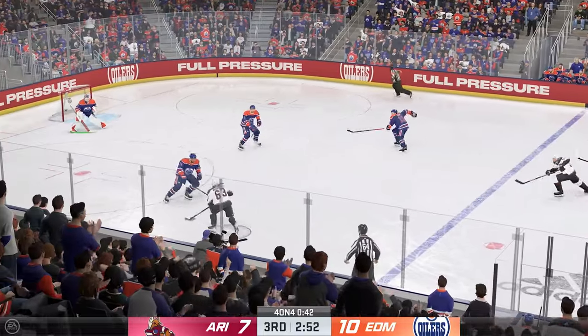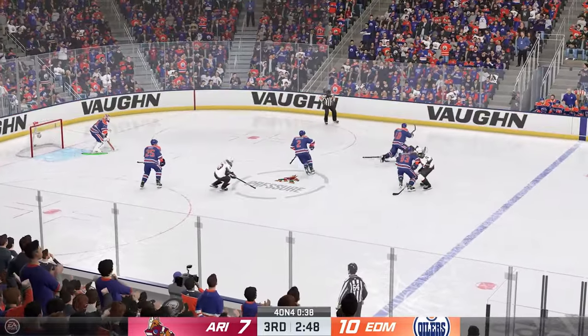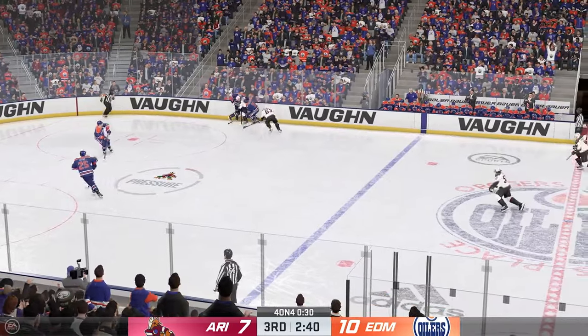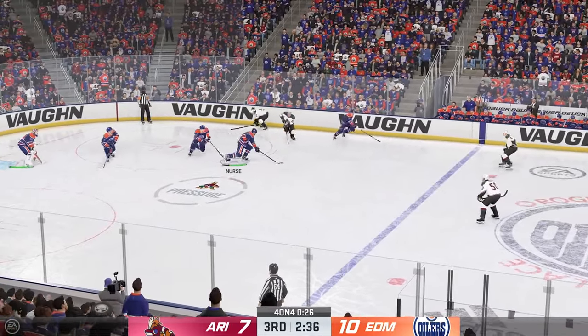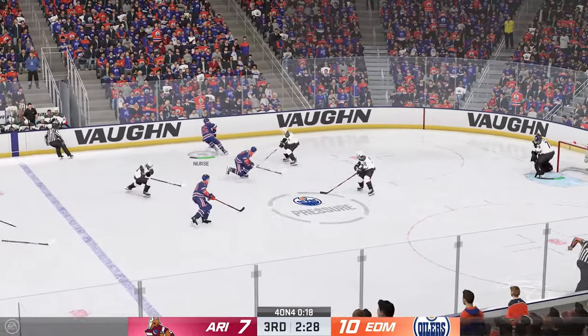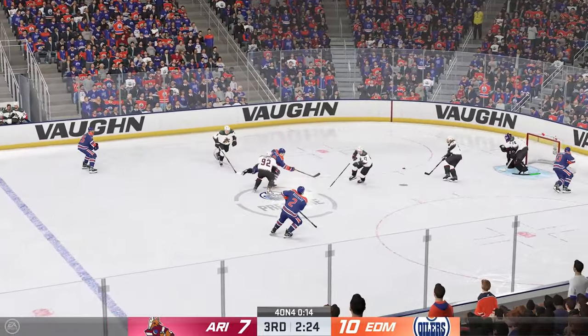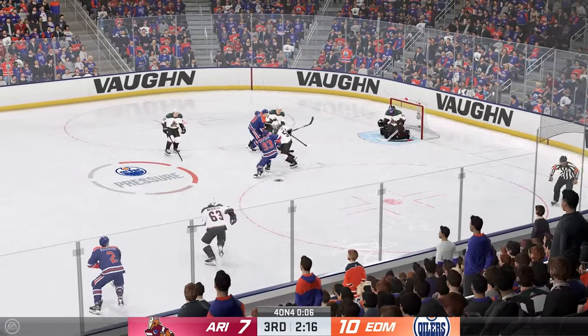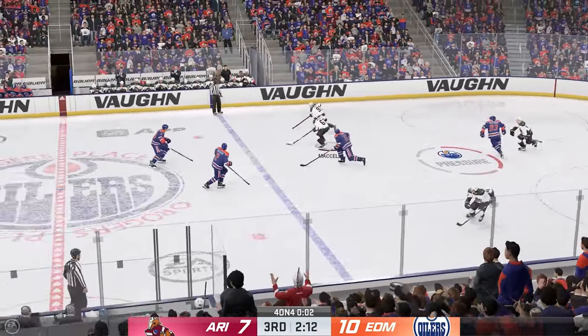Gaining momentum in the offensive end. Good heads-up play in the defensive zone. Edmonton's got the puck along the wall. The Oilers take possession in the defensive end. Edmonton's got the puck against the half wall. Denies him! Quick shot, and that doesn't reach the net.